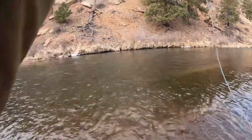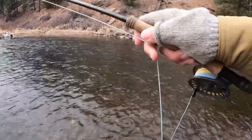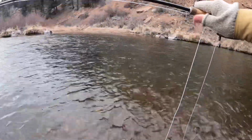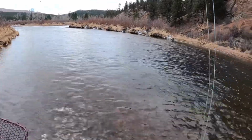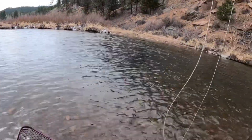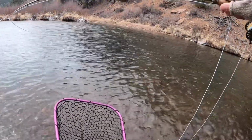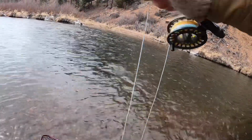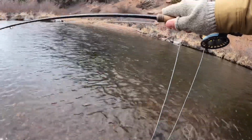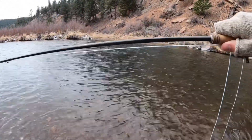There we go. Nice rainbow. Actually, he ain't that big. That's all right. He's fighting. Oh yeah, look at that. Those head checks. Alrighty. He's colored up though, for his little size. Alrighty, come on. Let's put an end to this right here.